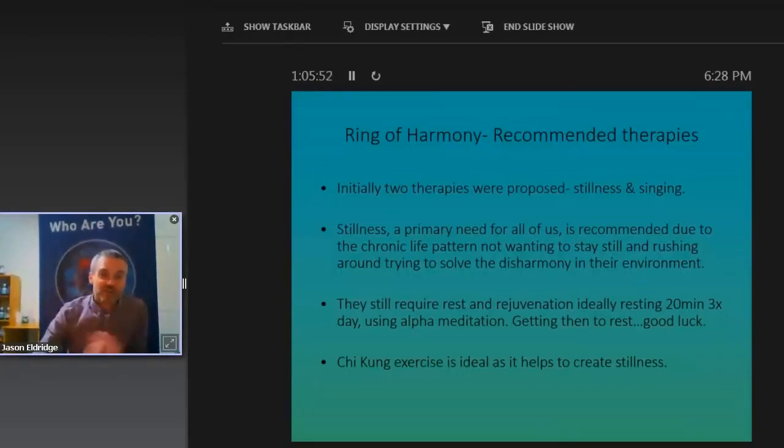They're rushing around trying to solve the disharmony in the world and they get burnt out. So they require rest and rejuvenation, ideally doing 20 minutes 3 times daily using alpha meditation. Getting to rest is good luck. So it's ideal for them to do, but hard to get them to do it. But oftentimes by getting people to do the opposite of what their default programming is or what their personality type is doing, the most healing place for them is to find their opposite, integrate it, and love it. Makes them more whole, and it's an incredibly healing space for them.